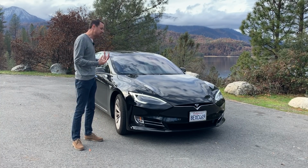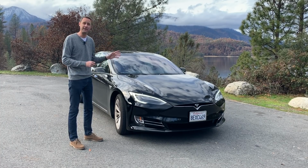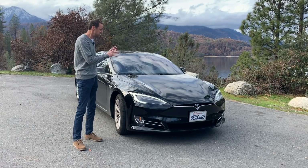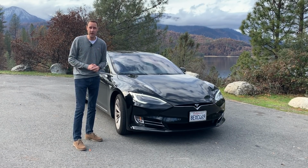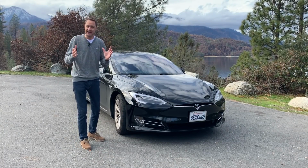As an original Tesla Model 3 driver, I got to drive a Tesla Model S 75D. This was the loaner car that they gave me, and it was the first time that I ever got behind the wheel of a Tesla Model S. I think it goes without saying that I am a Tesla fanboy.